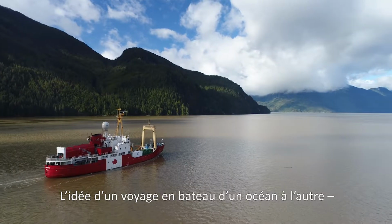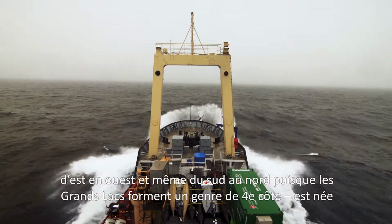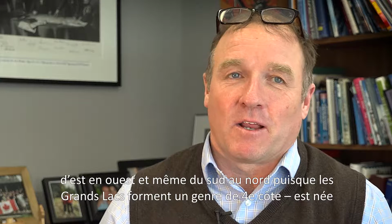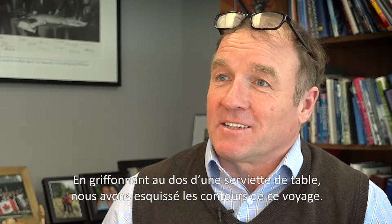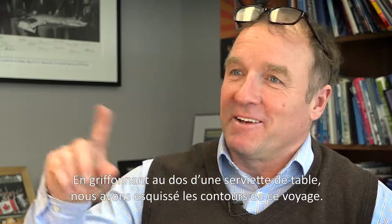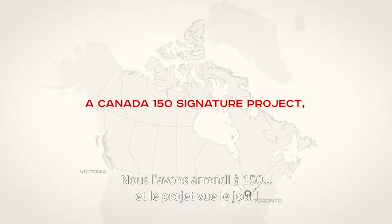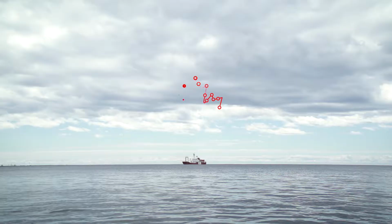So the idea of a journey, a ship-based journey, coast to coast to coast, and in some ways to coast, if the fourth coastline, the Great Lakes, was born. And on the back of a napkin, we sketched out what that journey would look like. And it came to 148 days. So we rounded it up to 150, and a project was born.